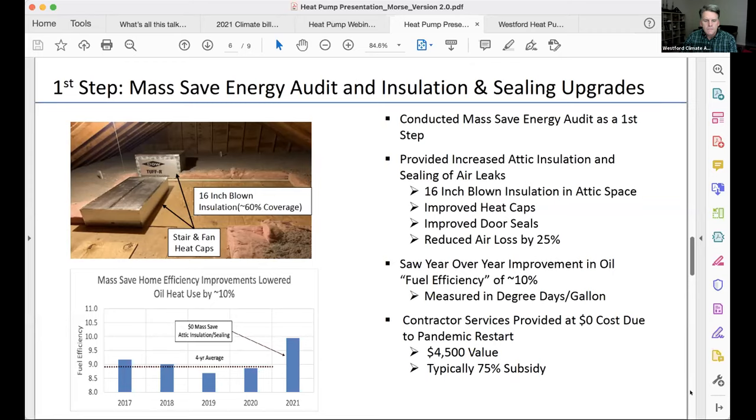And we only provided coverage of insulation about 50 to 60% of our attic because we wanted to use the space for storage. We got this work done for free because they were trying to restart their vendor base during the pandemic. The value of what they did was about $4,500. It's typically a 75% subsidy. So there is a big cost savings here and a major incentive to get this kind of work done before you go and install high value equipment like an air source heat pump.